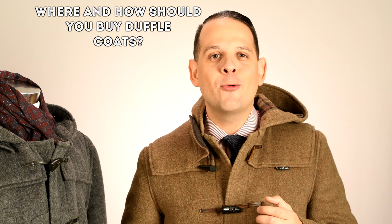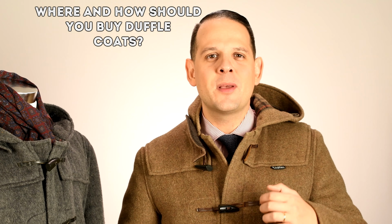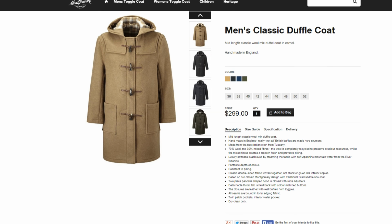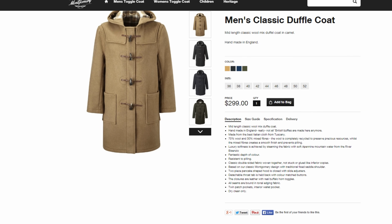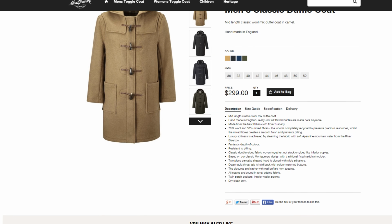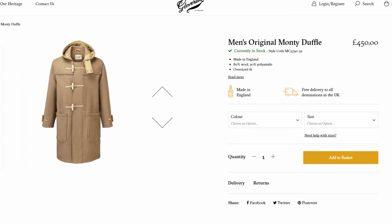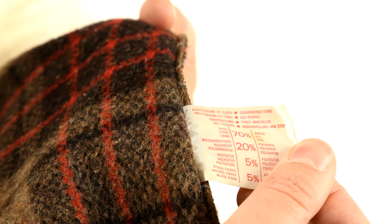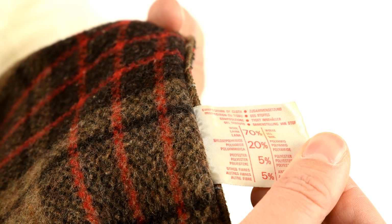So where and how should you buy duffel coats? I think there is a brand out there called Monty and it sells the original Montgomery. It's priced around $300. I don't think it's of the highest quality. I think Gloverall offers some, but they're also different. Their material composition is usually polyamide 20% and wool 80%. I personally love to find a 100% wool duffel coat, which is very difficult.